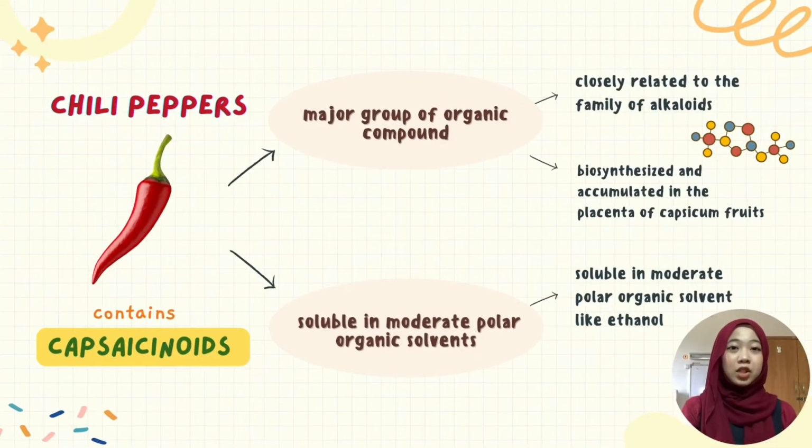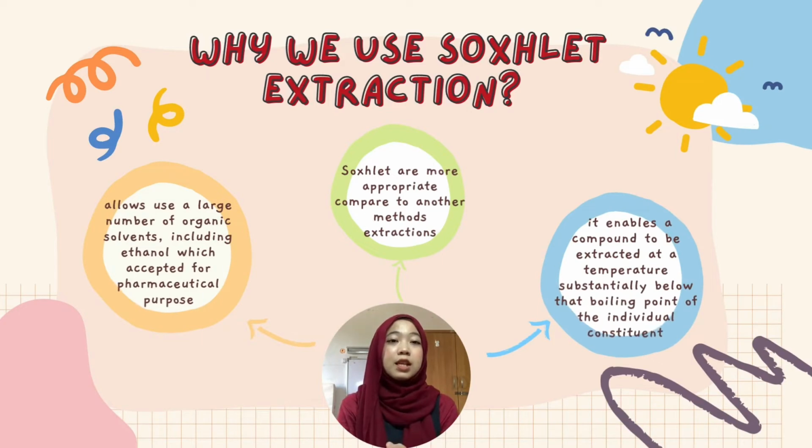Chili peppers are generally known as ripened fruits of various species of genus Capsicum. Their hot sensitivity is due to capsaicinoids, a major group of organic compounds closely related to the family of alkaloids, which are known to be biosynthesized and accumulated in the placenta of capsicum fruits. Capsaicinoids are soluble in moderately polar organic solvents like chloroform, acetone, ethyl acetate, methylene chloride, methanol, ethanol, acetonitrile, and others.